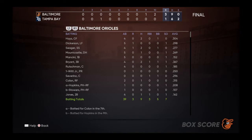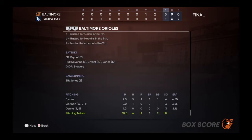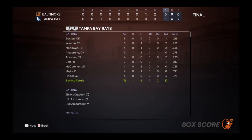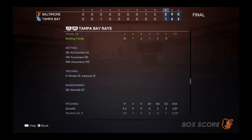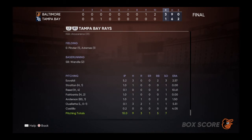9 hits, 5 walks for the Orioles against 7 strikeouts. Multi-hit days for Hayes, Seager, and Chris Bryant, who continues to swing the bat very well. Jones 1 for 4 with a big RBI in the 9th inning. Chris Bryant had a triple. Jones also stole a base, and then Byrnes, we saw his numbers earlier. Gorman, we just talked about, and Osuna as well. So 6 hits, 2 walks for the Rays, and they struck out 12 times. Chad Pinder, 0 for 4 with 4 strikeouts and an error. Rough day for him. Usually a pretty solid player.